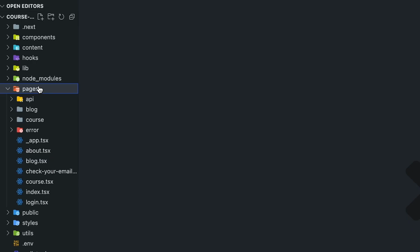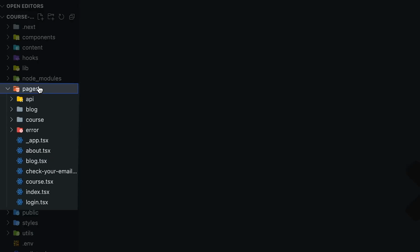The first one is Next.js. Now, in case you don't know what Next.js is, it is a full stack framework that has a fantastic developer experience. It allows you to build your front end using React and makes it super easy to build your API. It has a file-based system router, so each file in the pages folder is automatically a route. There's also support for dynamic routes.